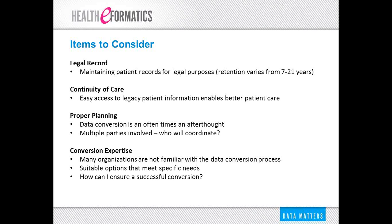And then you really want to make sure that you have the appropriate level of expertise to do these conversions. Oftentimes we work with organizations who may try to do the migration themselves at first, and that almost never works out. It is a complex process, so we really emphasize making sure that you have the appropriate level of expertise, people who know all of these options and do this every day. That's really how you can ensure a successful conversion: working with experts.